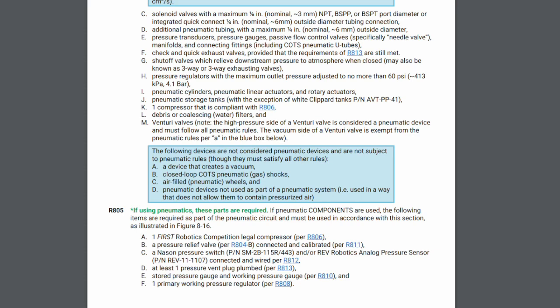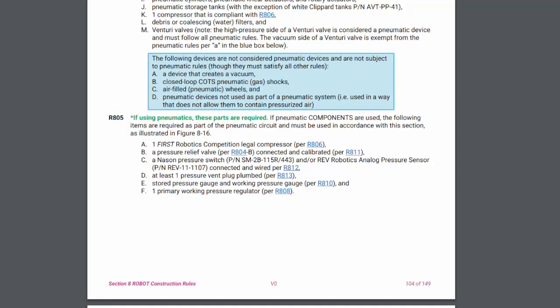K. One compressor that is compliant with R806. L. Debris or coalescing water filters. M. Venturi valves. Note, the high-pressure side of the Venturi valve is considered a pneumatic device and must follow all pneumatic rules. The vacuum side of the Venturi valve is exempt from the pneumatic rules per A in the blue box below. Blue box. The following devices are not considered pneumatic devices and are not subject to pneumatic rules, though they must satisfy all other rules.